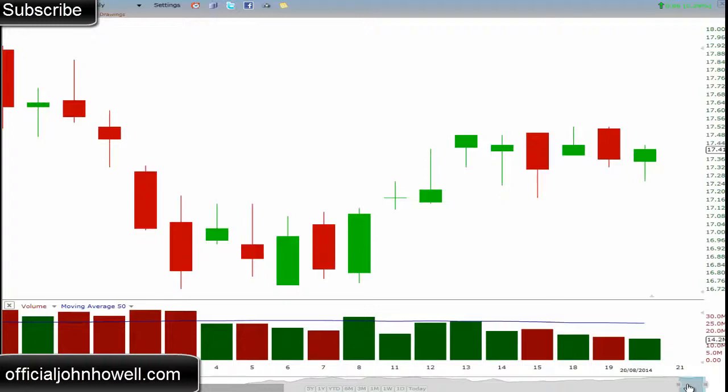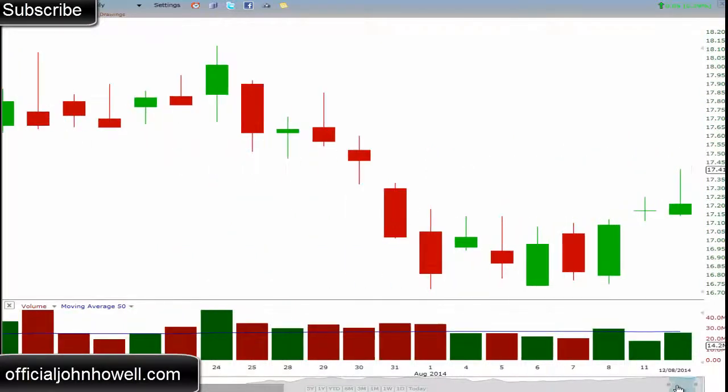Okay, let me just zoom this in. All right, you can see that right here we had the big red engulfing bar, most of it is red, and then we had a big green engulfing bar with a definite increase in volume. And that to me is the perfect setup. What you would do is obviously look to enter out here.